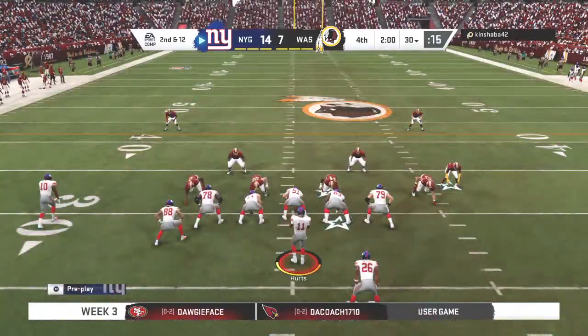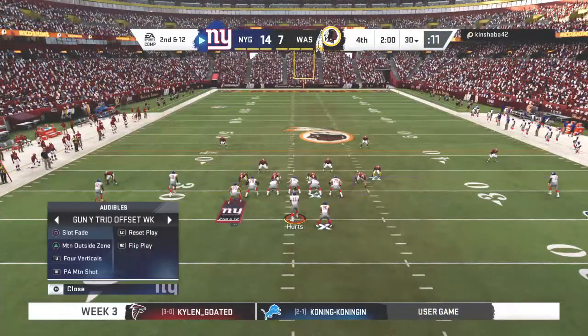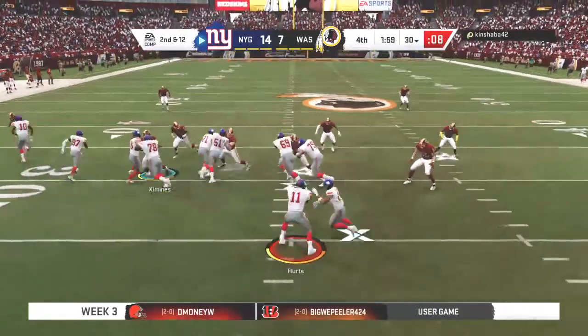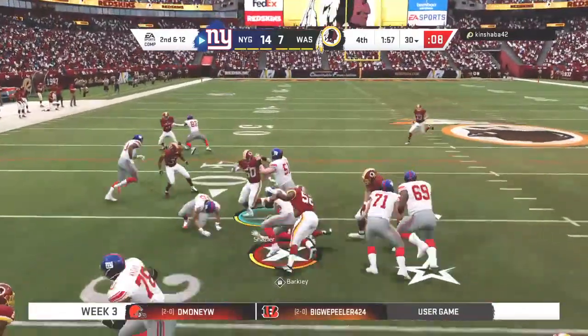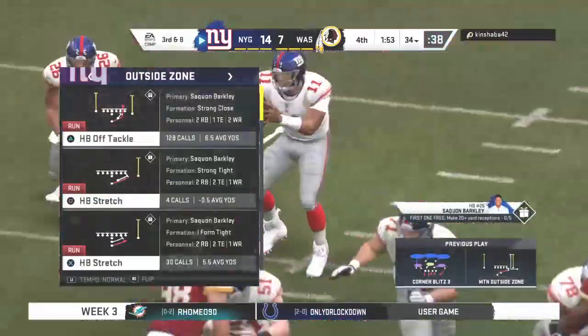So it's Giants football here as we welcome you back. And let's see what they've come up with offensively after having time to talk it over. Again, it's Barkley. He's brought down at the 34. Call it a gain of 4.